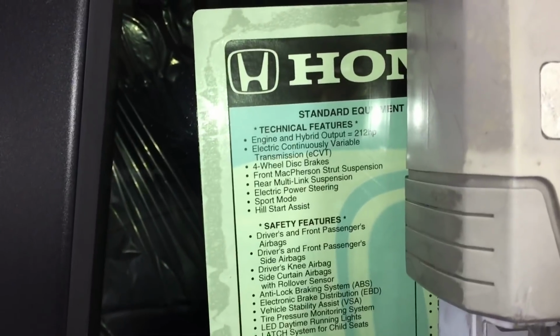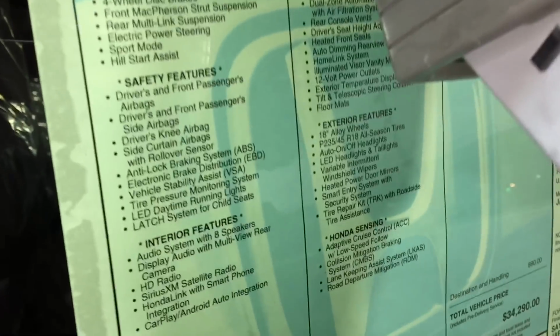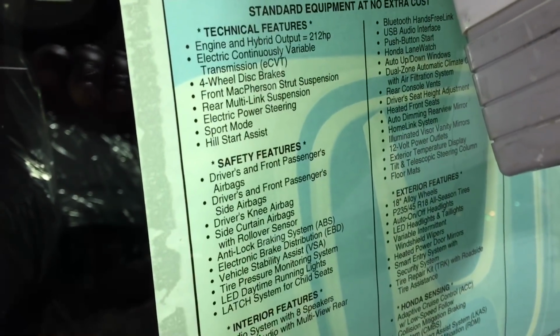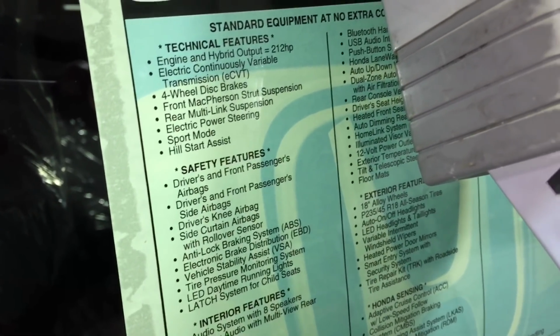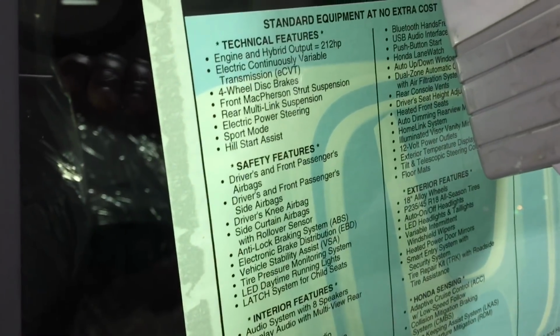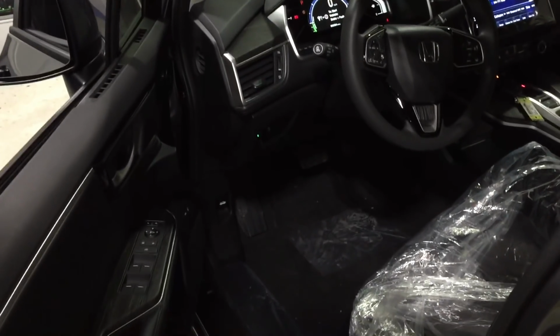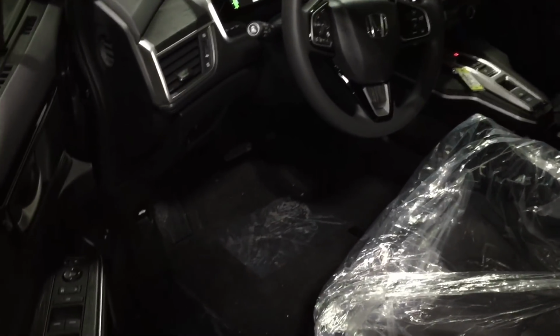Here's some of the features, and then later we can get more in depth with those. Heated seats on here, that's important. And this weather here, it's very cold out now. It can get very cold in other places too. You buy a car like this, you buy it for traveling and working.